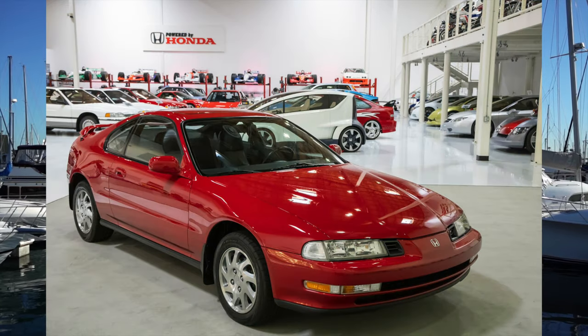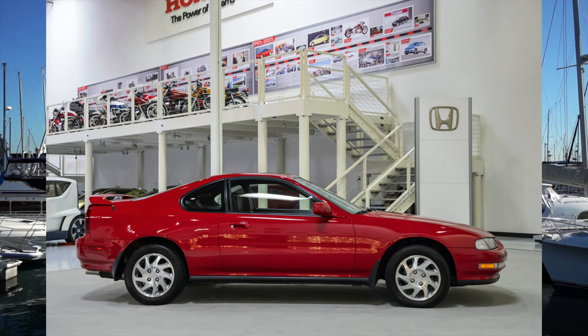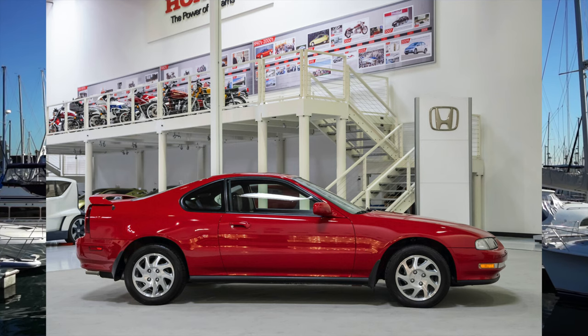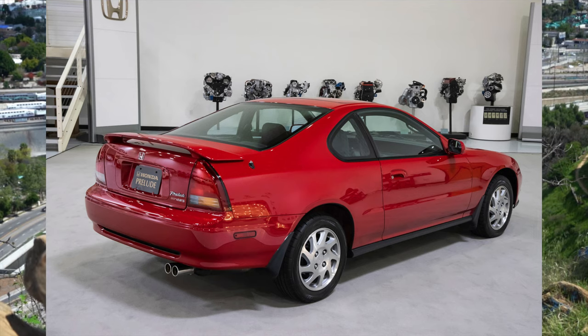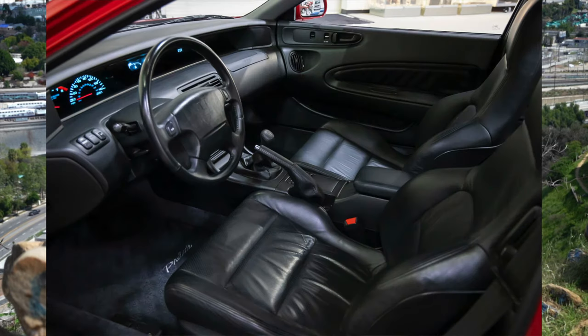The American Honda Collection of Torrance, California brings us this original survivor 1993 Honda Prelude. An icon of bubble-era engineering, this mint-condition Prelude boasts Honda's pioneering four-wheel steering system.